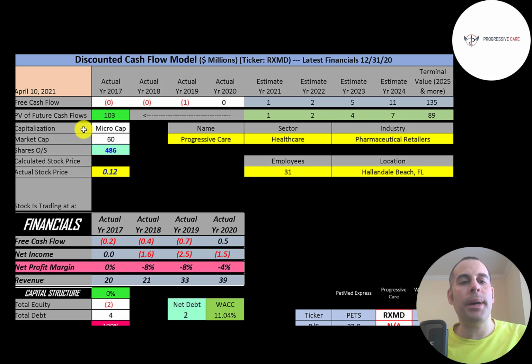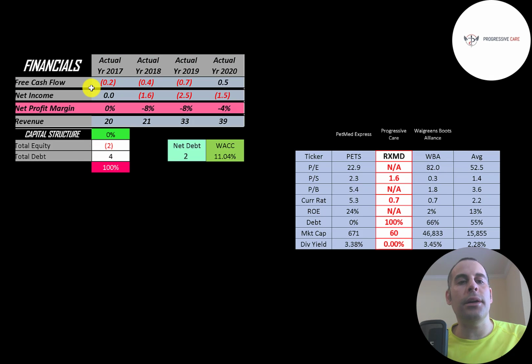Let's get started with the model. This is a micro-cap company, 60 million market cap. They're trading at 12 cents a share, and they have 486 million shares outstanding. Let's look at the financials.